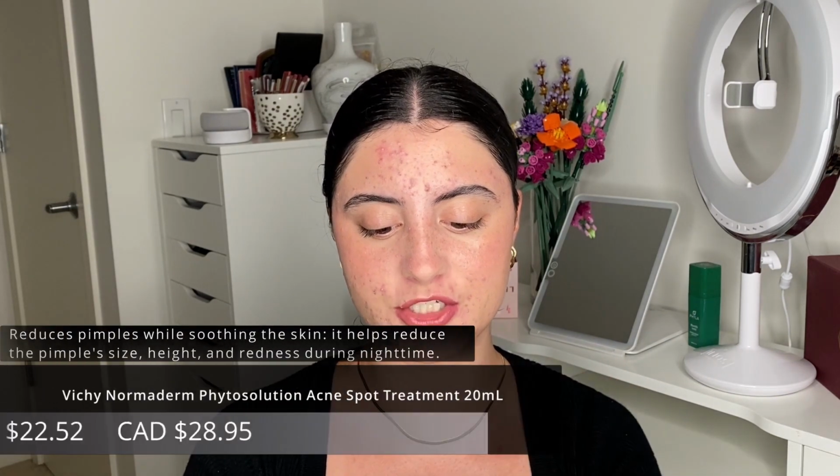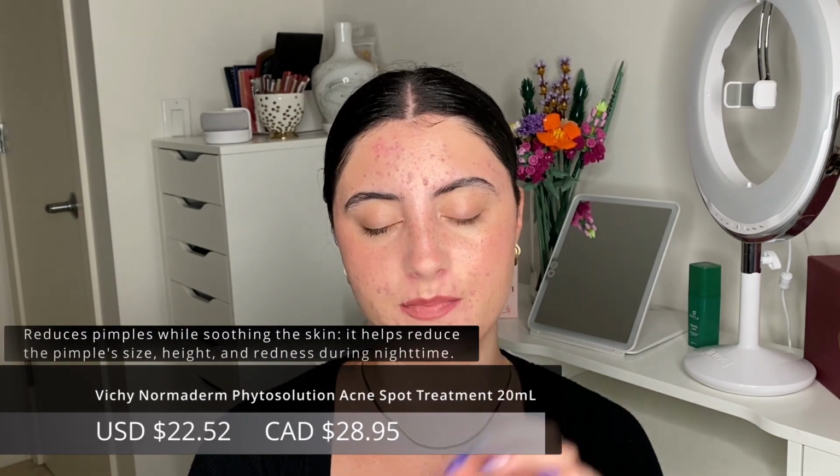Next up, the last product in the collection, which is honestly probably my favorite product. This is the Normaderm Photo Solution Anti-Acne Spot Treatment Paste. Very interesting product right here. This is really going to help take down those breakouts overnight. This is probably one of the best spot treatments I've tried for acne. Leaving it on overnight, this stuff dries pimples out so fast.